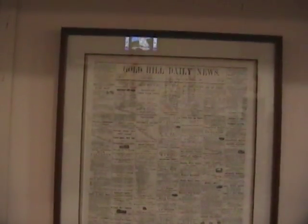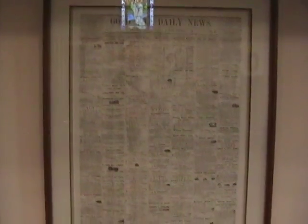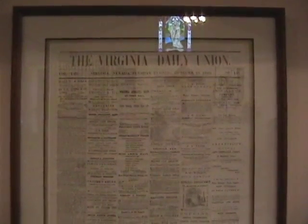There are 3 newspapers here that came out of the Cornerstone in 1990, and they have to be 3 of the best preserved newspapers of that vintage in the whole state. The dates on these newspapers are October 1866, isn't it? Yes, October 23rd and October 24th, 1866.